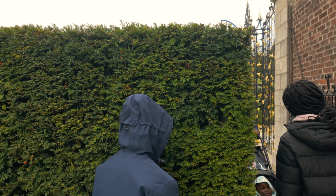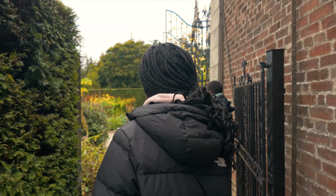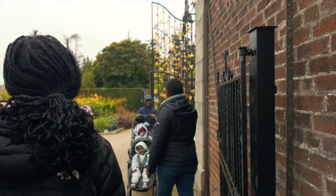Trey, you look like Homer Simpson when he came out of the hedge. I don't know what that is. I'll show you later.